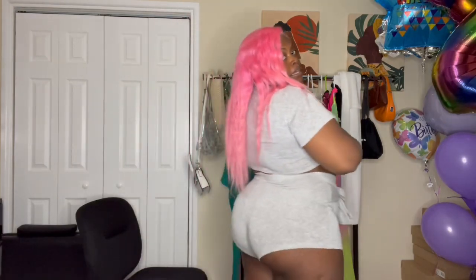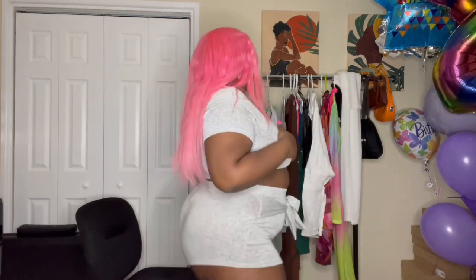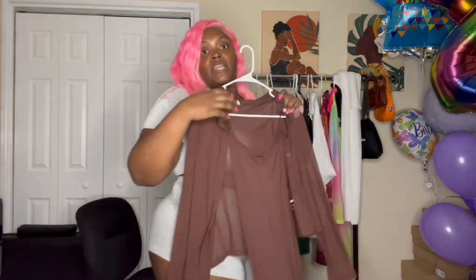I'm gonna tape my boobs up so I won't have no problems out of those. So yeah, y'all, this is this outfit, Fashion Nova. You know, I'm gonna tag it below. So next outfit is this outfit.